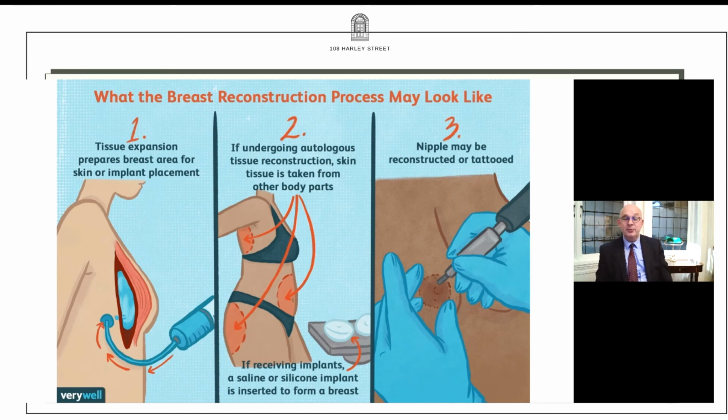Nipple reconstruction on top of that can be done at the same time, though it's usually done later. And then the nipple could be tattooed to make things look as normal as possible. But like having a hip replacement, a reconstructed breast is never going to be as good as the real thing. Although I have to say, with the reconstruction surgeons we work with, they're pretty good. Okay, so I hope that gives you an idea about how breast reconstruction works.